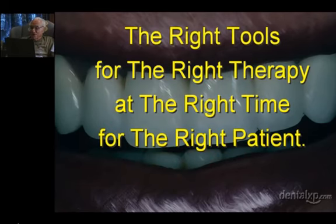The right tools for the right therapy at the right time for the right patient. If we screw any of this up, we can be in trouble. You may have the right tools for the wrong therapy, or realizing the nature and the patient you're dealing with at that particular time. It has to be the right patient and a patient who really understands and is cooperative. And based upon that, we can usually have predictable success. And the one thing that we can say is that implants have possibly modified our treatment plan in certain instances, but it doesn't alter our respect for basic therapy.